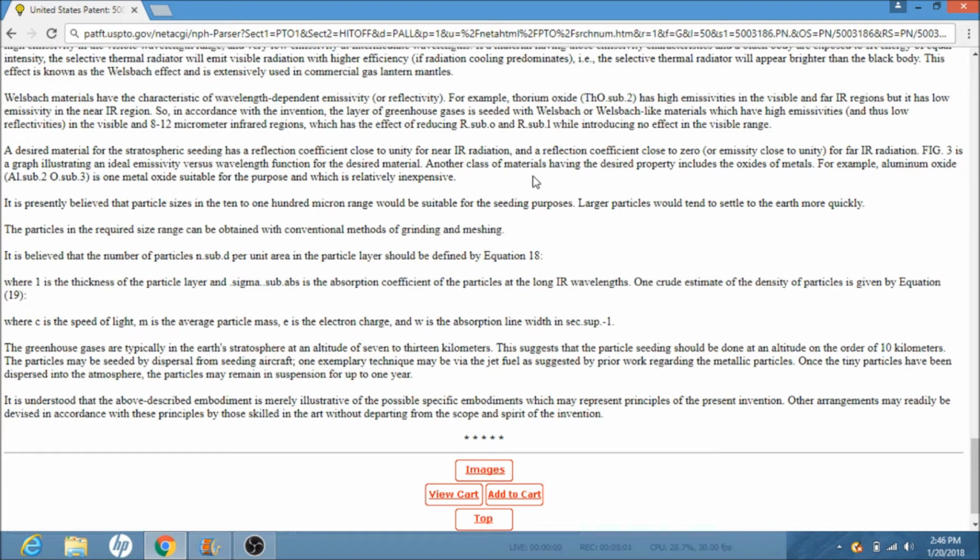You see here it says it is presently believed that particle sizes in the 10 to 100 micron range would be suitable for seeding purposes. Larger particles would tend to settle to the earth more quickly. The particles in the required size range can be obtained with conventional methods of grinding and meshing. Says the greenhouse gases are typically in the Earth's stratosphere at an altitude of 7 to 13 kilometers. This suggests that the particle seeding should be done at an altitude on the order of 10 kilometers. The particles may be seeded by dispersal from seeding aircraft. One exemplary technique may be via the jet fuel, as suggested by prior work regarding the metallic particles. Once the tiny particles have been dispersed into the atmosphere, the particles may remain in suspension for up to 1 year.